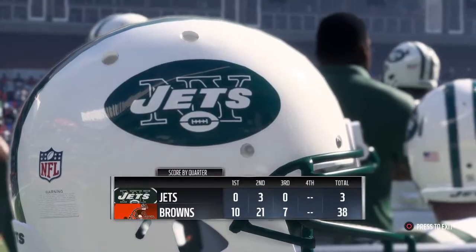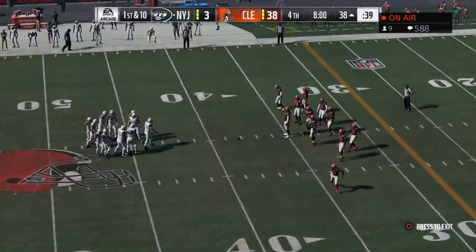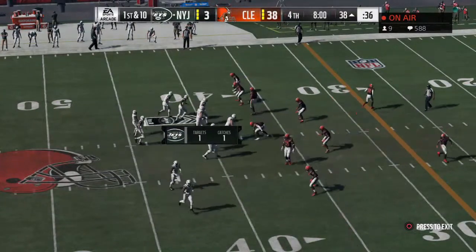And we're back now here in Cleveland. And this is a blowout so far as we get set for the 4th quarter. A very one-sided affair.